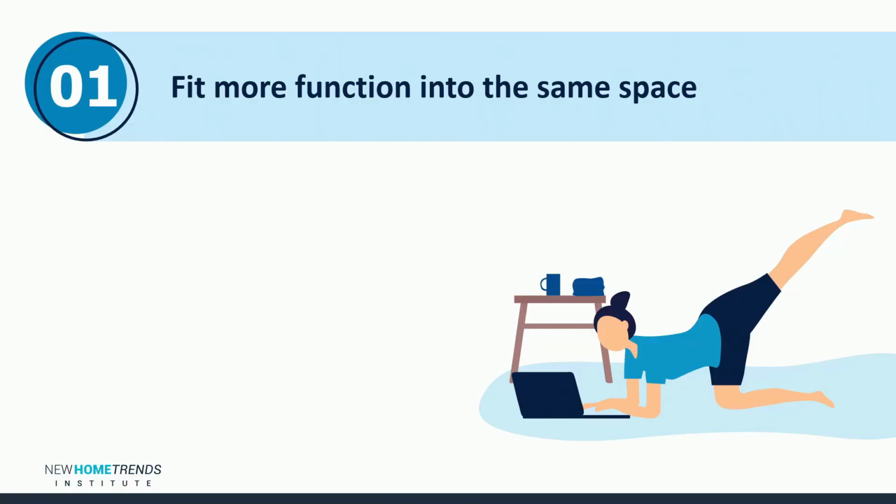So we're going to start with number 1, which is fit more function into the same size space. This happened a lot before COVID. COVID just accelerated it. And when I talk about trends, I don't talk about a blip on a market. I talk about things that are already happening and they're picking up and they're ramping up. That's how we look at trends. Trends don't show up one day and disappear another. That's called a fad. So these are all trends.